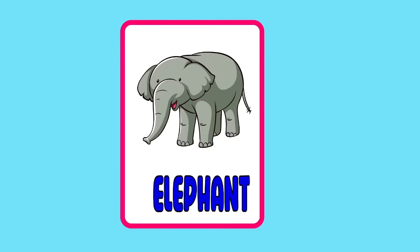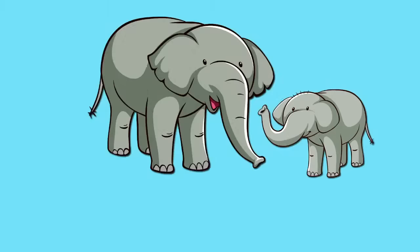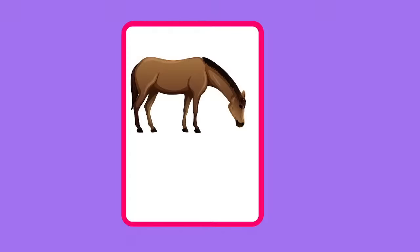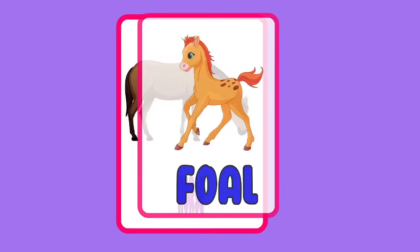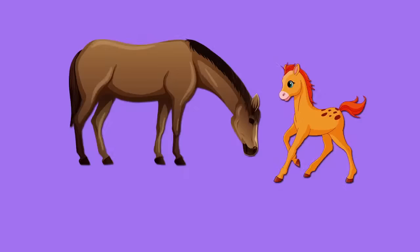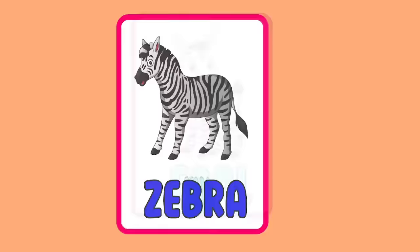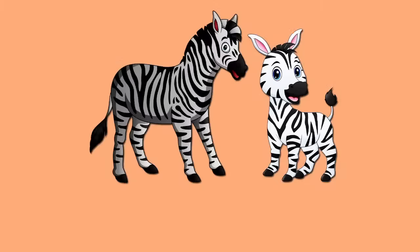Elephant, calf, baby elephant is called a calf. Horse, foal, baby horse is called a foal. Zebra, foal, baby zebra is called a foal.